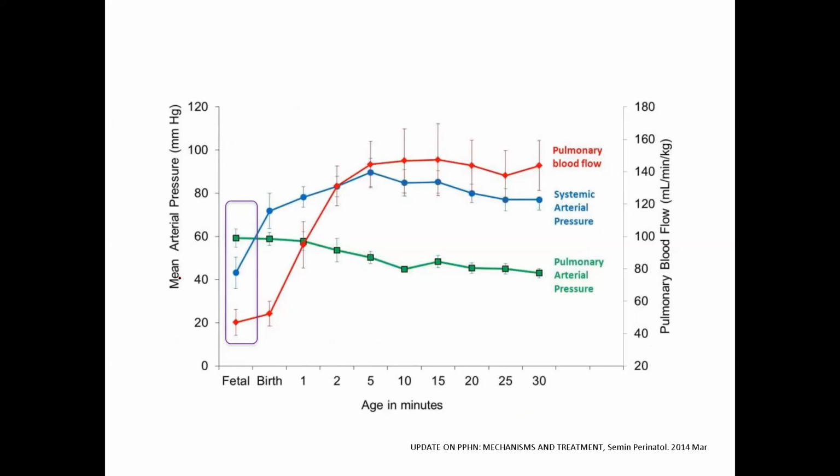This graph represents the mean pressure by time. As we can see, the green is the pulmonary arterial pressure. The red is the pulmonary blood flow. And the blue is the systemic arterial pressure. So as we can see, in the intrauterine or fetal state, the pulmonary arterial pressure, the green, is high, the systemic is low, and the pulmonary blood flow is low compared with the systemic.